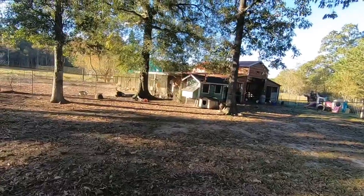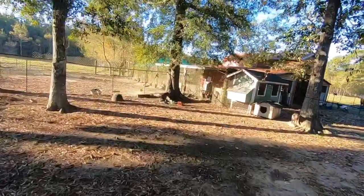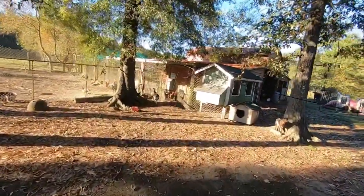Well, this morning we're going to go around and feed the animals. Check everything out. Well, here we go. First thing in the morning, every morning. Got to run Mr. Turkey back in. He's on the wrong side of the fence.